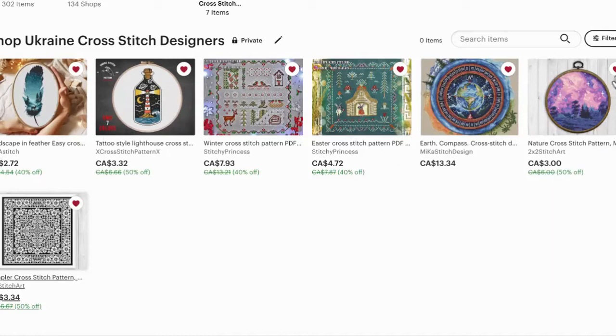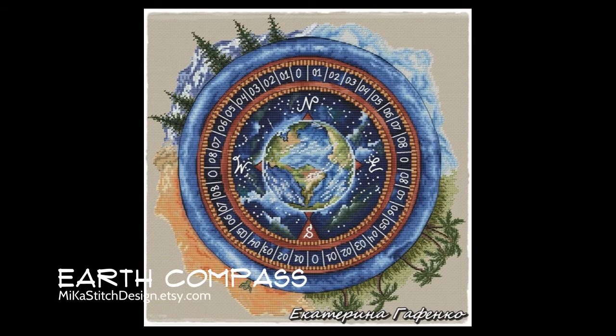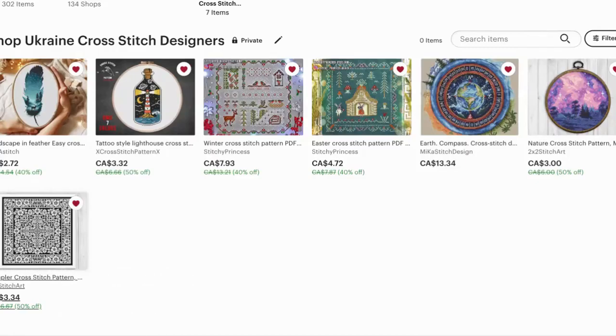This earth compass over here by Mika or Micah Stitch Design is just gorgeous. I've seen Jan Hicks Creates and a few other floss tube folks have purchased the Canadian compass. I really like the earth compass from Mika Design.